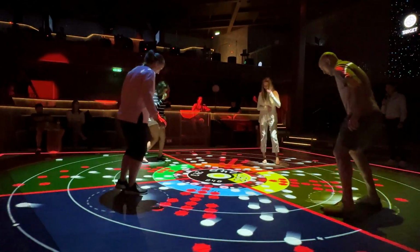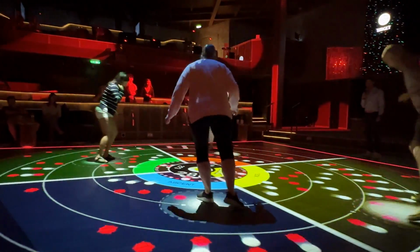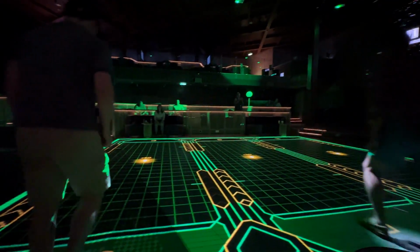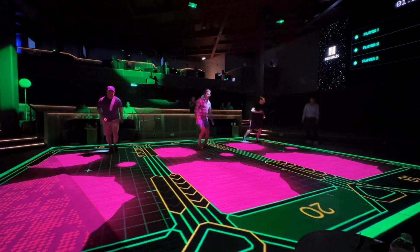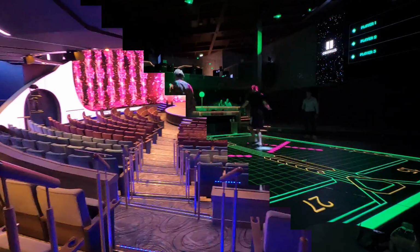They were interactive games with these lights on the floor where you have different challenges, like here you're supposed to step on the white dots and avoid the red dots. And here you're supposed to run a certain path and not touch the pink squares. It was amazingly fun and lots of laughs here. The entertainment and trivia staff, activities staff, they were all just phenomenal.